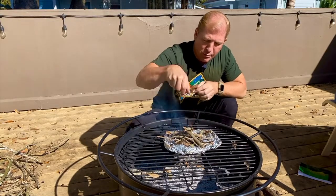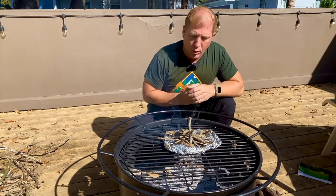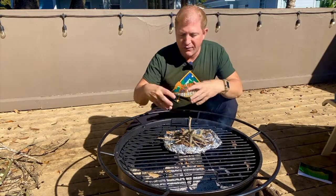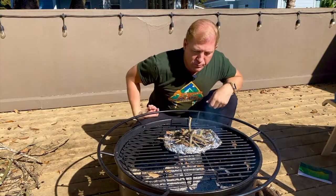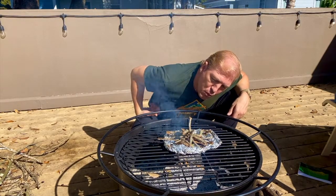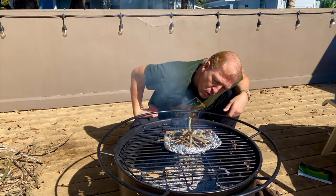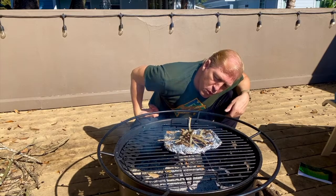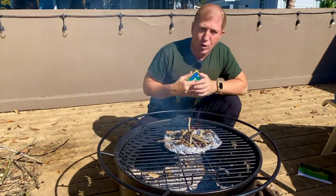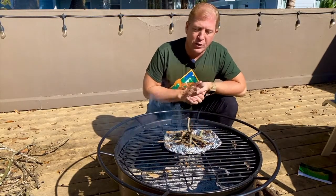And again, you're just building up. You don't want to put so much stuff on there that you're going to smother it either. You want to make sure that it's able to start getting enough air and breathe so it will catch. Now that's a really smoky fire, and you want to try to not get your face too close. You can also use your sit pad and use that to fan the fire and stoke it a little bit more.